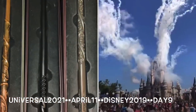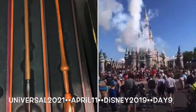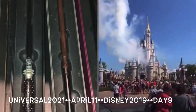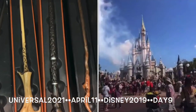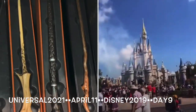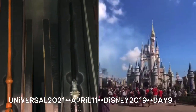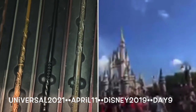So here's a display of a variety of wands that are for sale. I have one wand that was given to me as a gift. Professor Snape's wand. And I have a Dagwood wand. There you go. I think I disposed of it when I finished my meal.